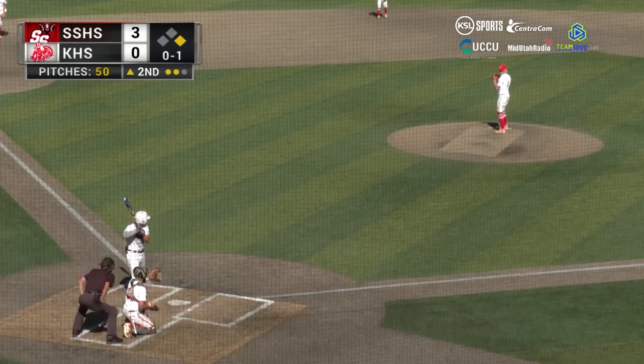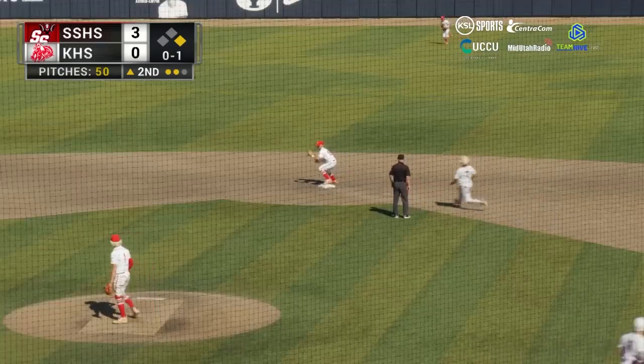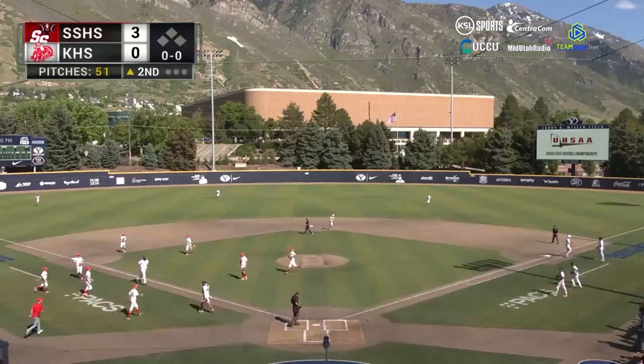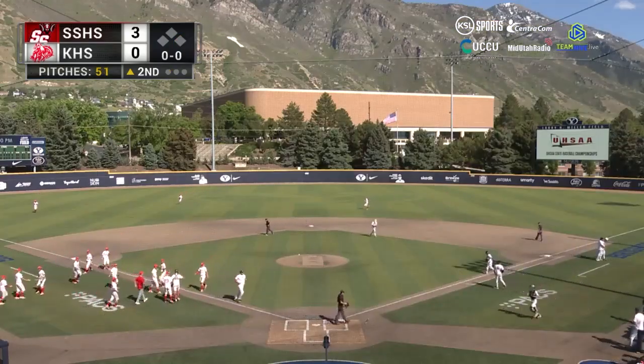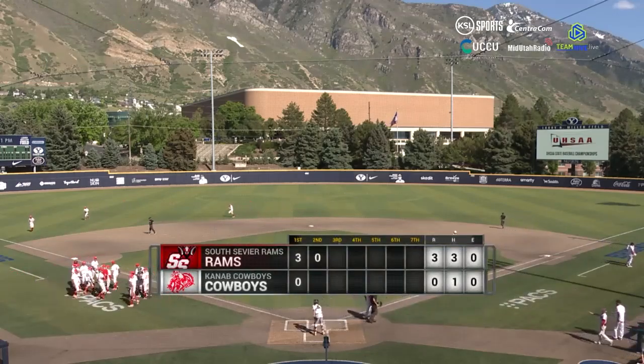Called strike one to Northrup. Here's the 0-1. Swung on, ground ball to the left side. Glover backhanded it short, throw to second in time for the 6-4 fielder's choice and out by Biggs Northrup. As Glover with a solid second inning for Kanab on the mound. No runs, no hits, no errors, and 1 runner left on base through 1.5 innings of play.